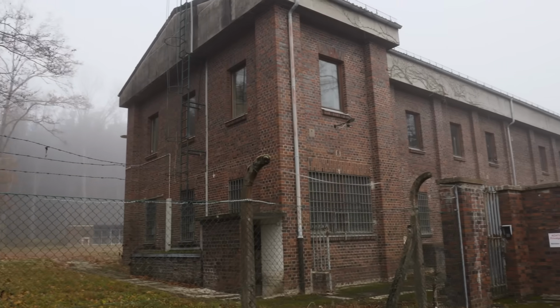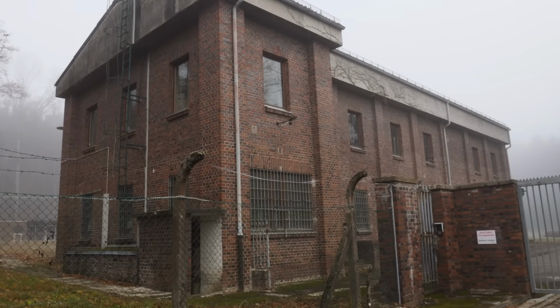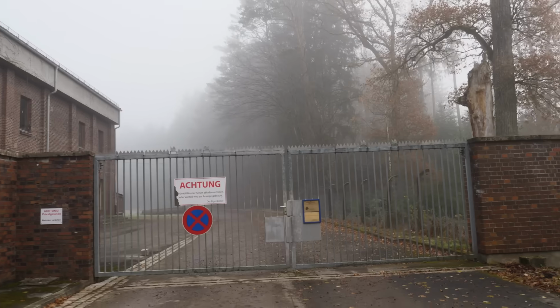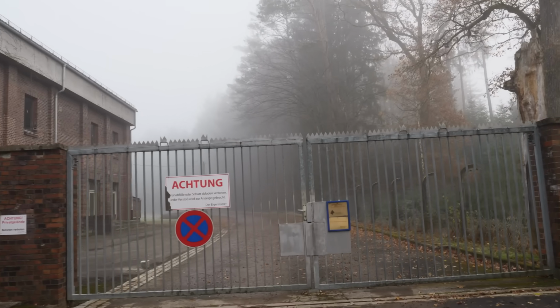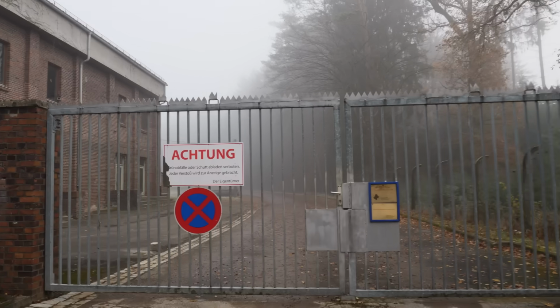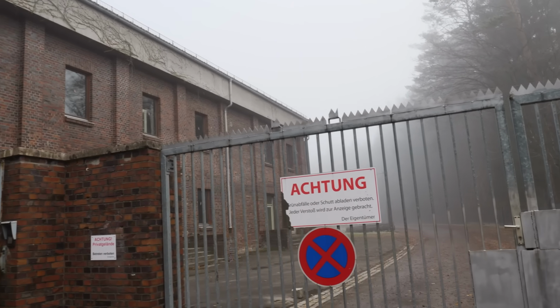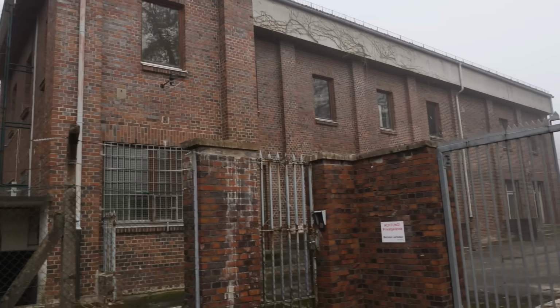All right, driving around here, I found a spot where we can get up a little bit closer to one of these buildings, and as you can see, they've got a big old gate here keeping people out, and boy, look at that at the top. You try to climb that thing, might put a hole in your jeans.